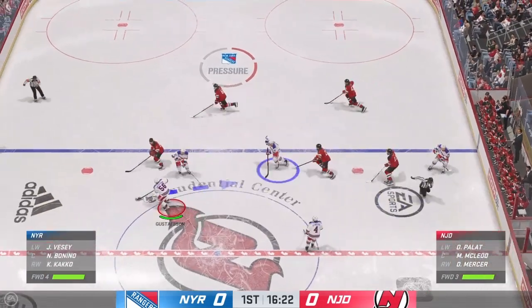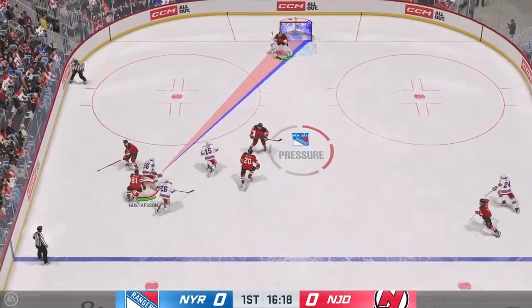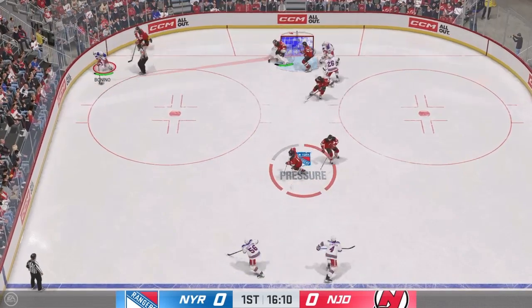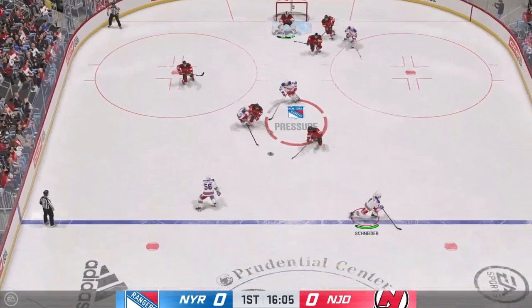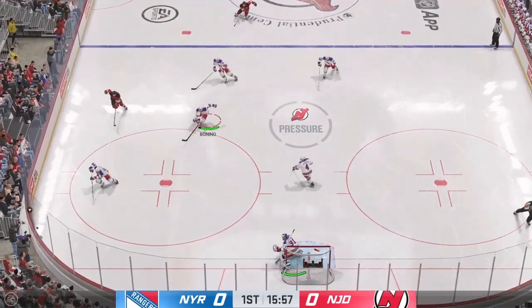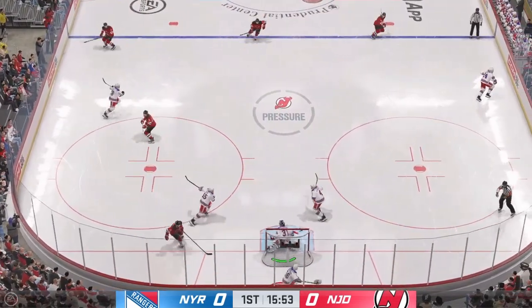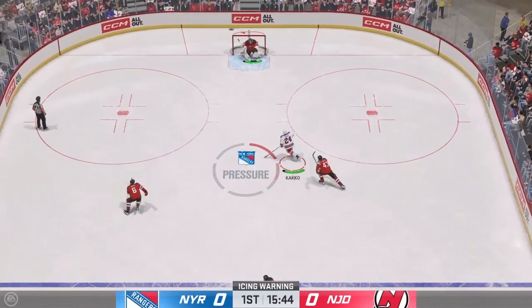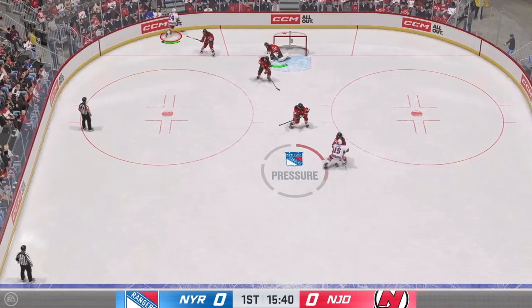Bonino's gained possession inside the neutral zone. Ooh, and that doesn't go well. Made the stop on the play. And that pass attempt is deflected. They put the puck into the offensive end. Sends it quickly to Kako. And that's just out of reach. Icing being waved off here.